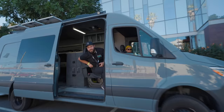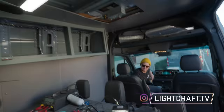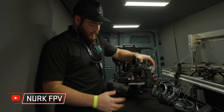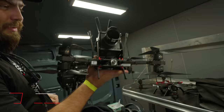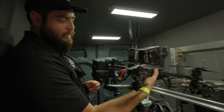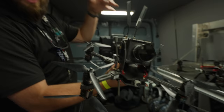Even better. So we're shooting a commercial. This is Davis. What's up, dude? Co-owner of Lightcraft. This is the Jordan Temkin, the Jet Special. It is a coaxial 9-inch machine that carries the Red Komodo. We've got a Voigtlander 15mm on here with a full Vaxis 3000. The DP can watch the picture as we're actually flying it instead of just seeing my FPV feeds.